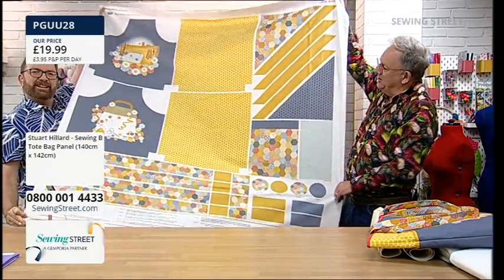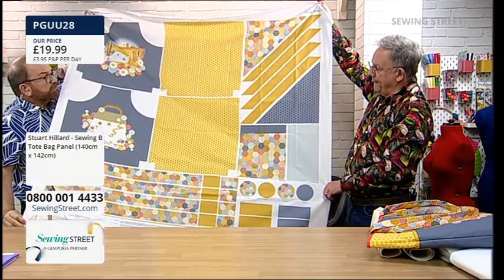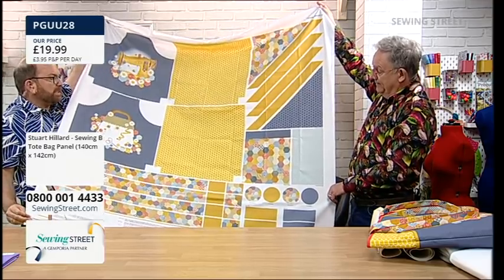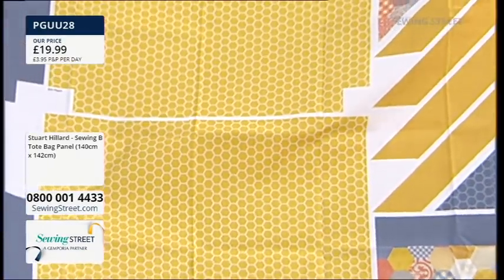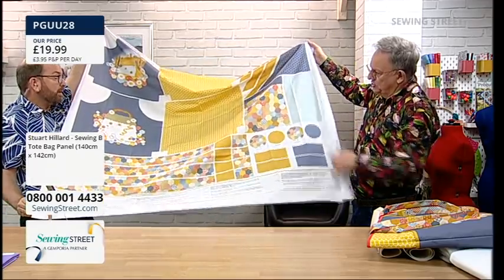There you go. So you get the front, the back, well, everything you need, basically. It's a really big panel because you've got those massive outer pockets. If it was just a front and a back, just a tote bag, then it wouldn't need to be this big. But you've got the gorgeous sewing bee sewing machine on the front. You've got the beehive sewing caddy on the back.